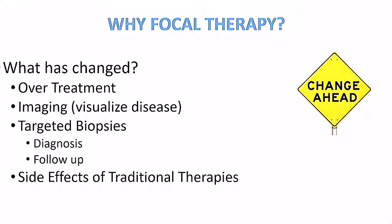So what's changed? Why focal therapy? Again, we understand that we've overtreated and overdiagnosed people. We're able to actually see disease now, and we're using targeted biopsy to diagnose and follow patients on active surveillance. And why? People don't want the side effects of current surgical therapies.